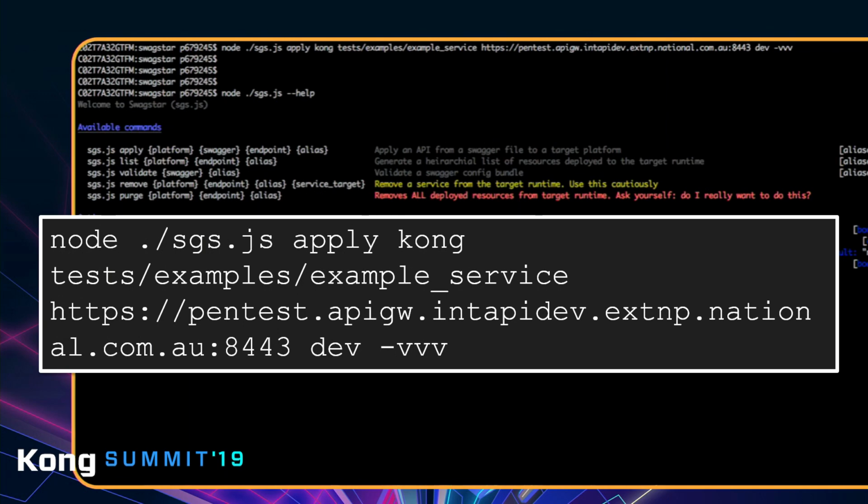So in this case, we're going to apply one of the folders. So you've got apply and then Kong, and Kong is actually the platform. And I mentioned before we may have more platforms in the future, so you just switch that out to your alternate platform. You point to then your service folder, and then you point to Kong's admin API. And then the last one, dev, is actually the environment that I was talking about in the service file. So if you've got perf, sys-test, and so on, you would change it, and those are the parameters it would use. And I've just got it very, very verbose there.